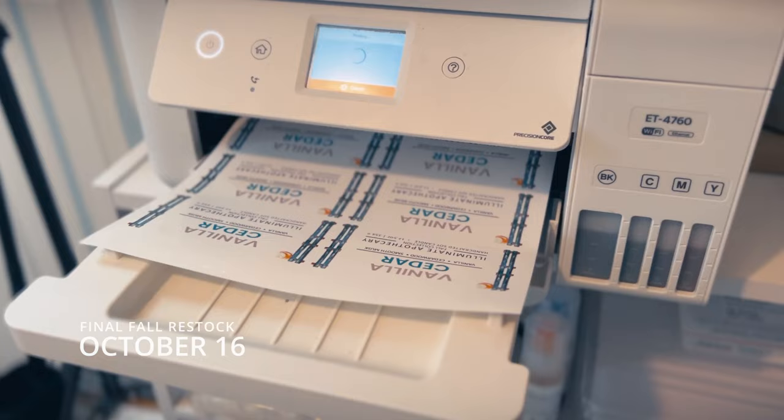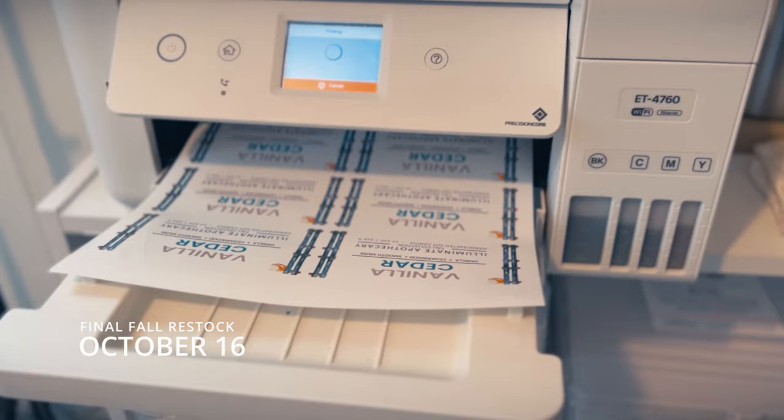Before I start on the winter collection production runs, I need to label up the fall collection because we have the final restock this coming Monday.